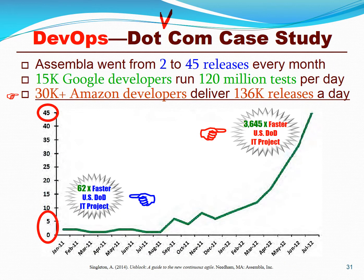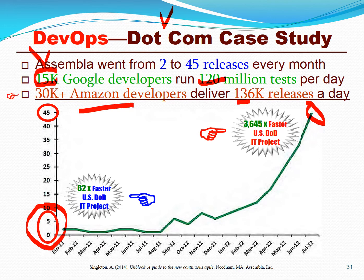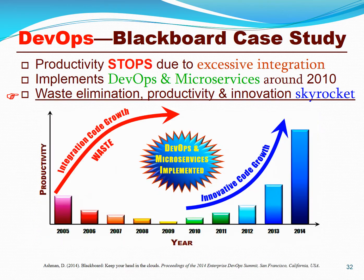There are actually 3 .com DevOps studies on this slide, one by Assembla where they increased the number of their deployments from 5 to about 50, which is where Facebook is. Google runs about 120 million tests per day on their entire product line, and Amazon does nearly 136,000 releases a day to their baseline. Remember, the average length of a U.S. government project is about 8 to 12 years, so this is literally thousands of times faster.